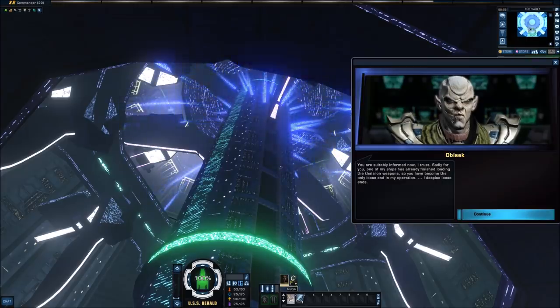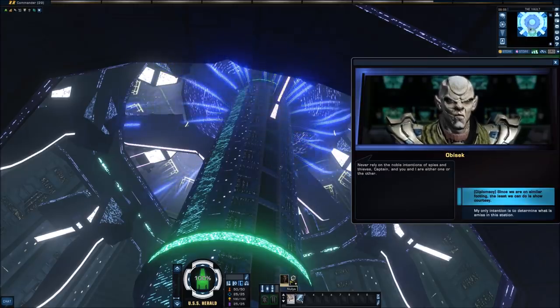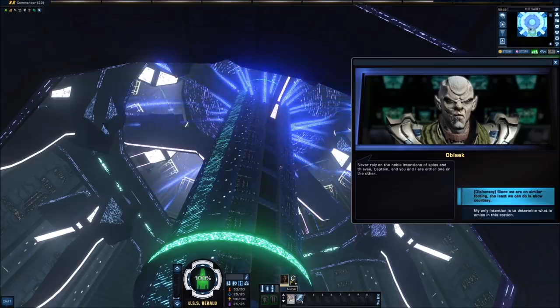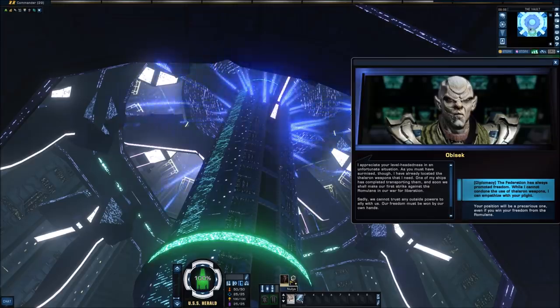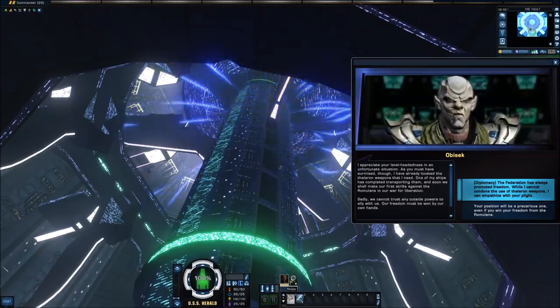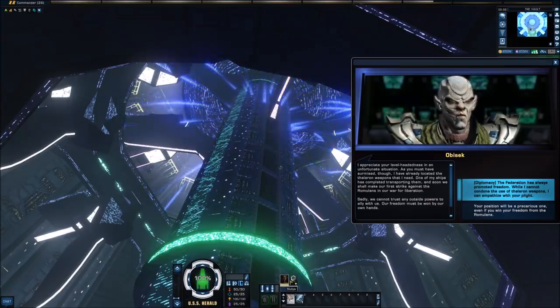I despise loose ends. There's no reason we can't be civil. Neither of us own this vault. Let's just talk this out. I appreciate your level-headedness in an unfortunate situation. As you must have surmised, though, I have already located the Thalaron weapons that I need. One of my ships has completed transporting them. And soon we shall make our first strike against the Romulans in our war for liberation. Sadly, we cannot trust any outside powers to ally with us. Our freedom must be won by our own hands.